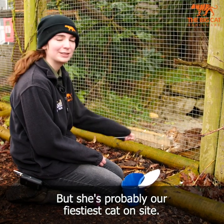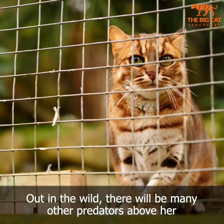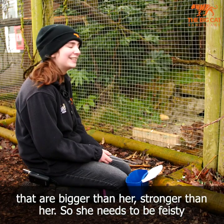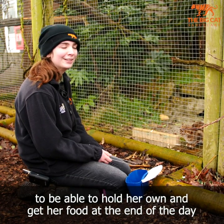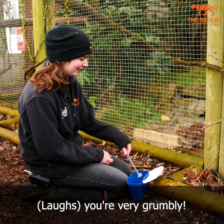Go on. But she's probably our feistiest cat that we have on site. Out in the wild, there would be many other predators above her that are bigger than her, stronger than her. So she needs to be feisty to be able to hold her own and get her food at the end of the day. You're very grumbly.